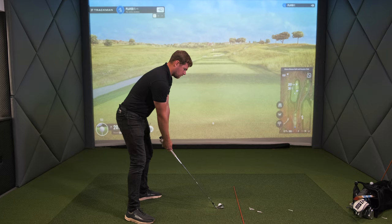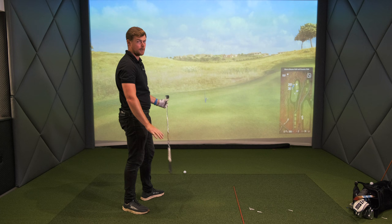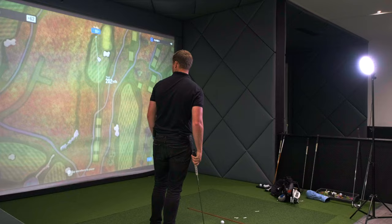That's pulled a little bit. Probably not a bad spot, that little collection area. Well, it would be if the pin wasn't on the left, which unfortunately it is. So we're going to have to chip it up. It was the right club though.